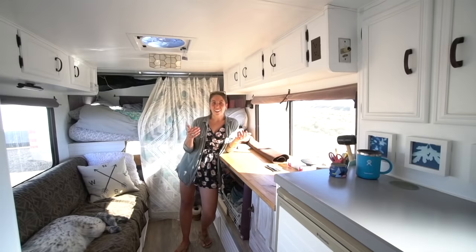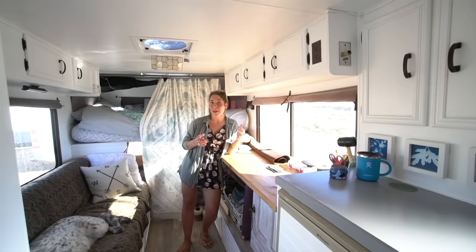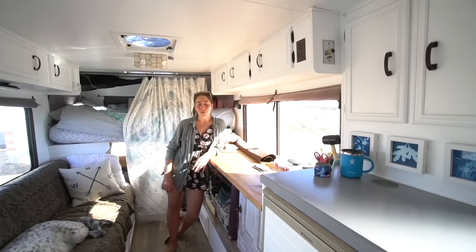I get to make things that remind me of a certain spot, like this reminds me of Sedona because I used this and this color, or reminds me of Pismo Beach because I used these colors, or whatever it was. So yeah, it's just a really good creative outlet for me.